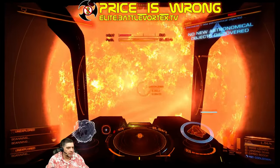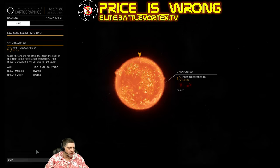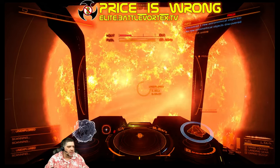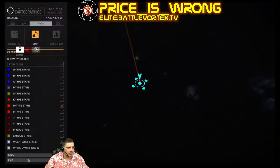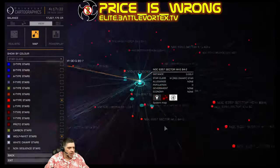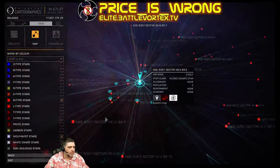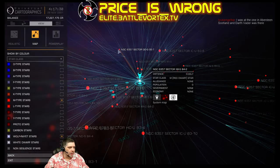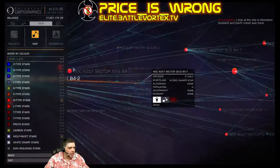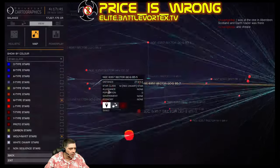Target. Locked target. Open system map. System cartography. Oh, that's it. Open galaxy map. Galaxy map. Oh, I still got one more hop to go, just on the outside of it. One more hop to go, and it's going to put me right in the middle. Kind of feel like I should be trying to go down here a little bit or something.